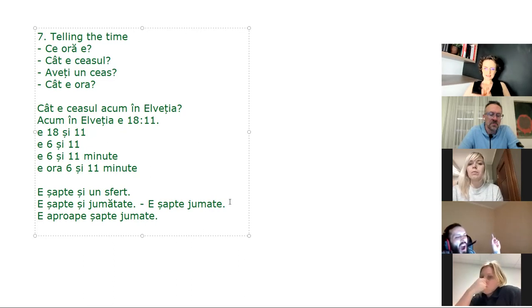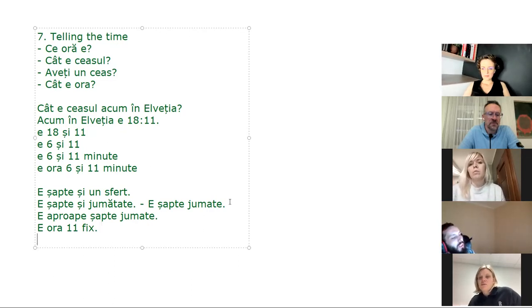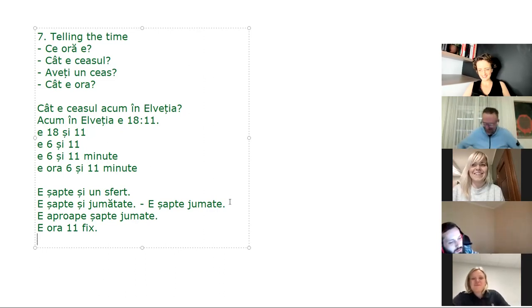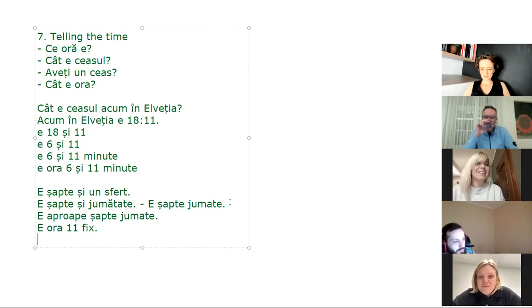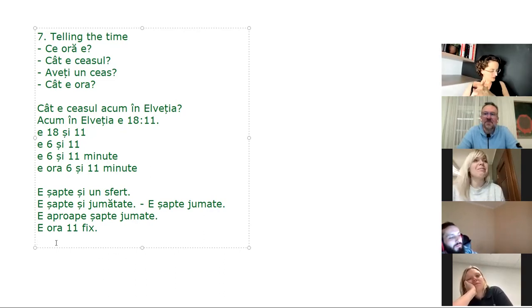How would you say it's precisely 11? Este 11 fix. Yes. I just said e ora 11. Yeah, e ora 11. And if you want to say precisely, then it's what Michele said, you add fix. But why would I say it's 11 when it's not really 11? Well, this is just a language exercise. It doesn't have to be real. Okay. How would you say it's 20 minutes to 10?